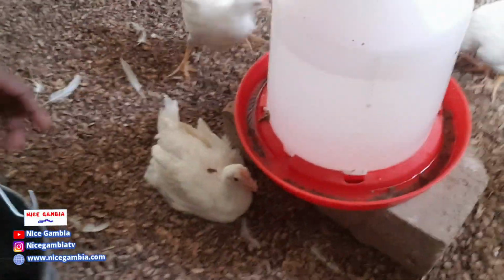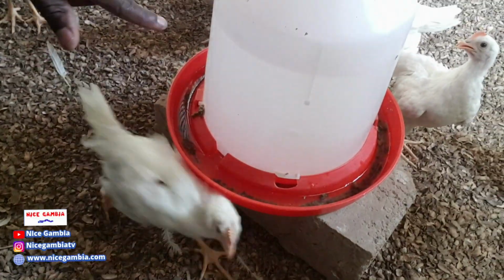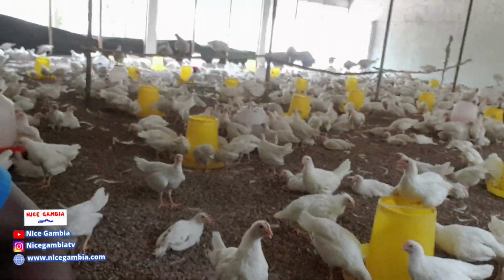So what I'm going to do is, I have a bucket. You can see their water is kind of dirty, so we keep cleaning their water all the time. We get out all this mess by taking this water and pouring it into this bucket. We're going to do that for all the other drinkers. Say we do it at this time of the day, around 2 to 3 o'clock, then around 5 o'clock we do it again, and maybe around 8 o'clock at night. We try to clean it 3 times so that we keep the birds as healthy as possible.